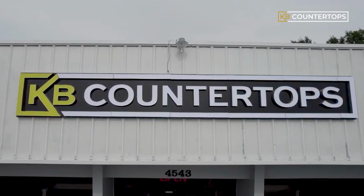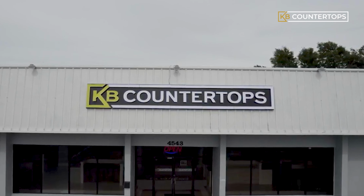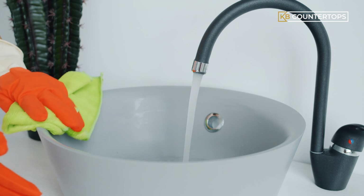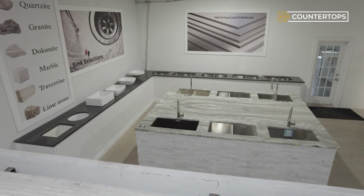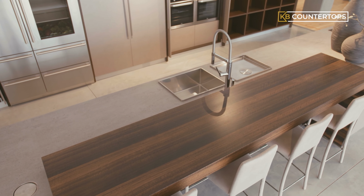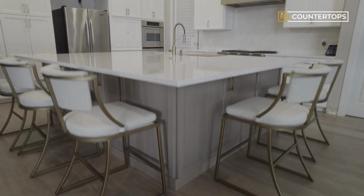KB Countertops offers an extensive selection of sinks to fit your countertop and kitchen style. Whether you're seeking durability, aesthetics, or both, our range has something to offer. So take your time in selecting the perfect sink to complement your countertop. We're here to help you make the right choice.